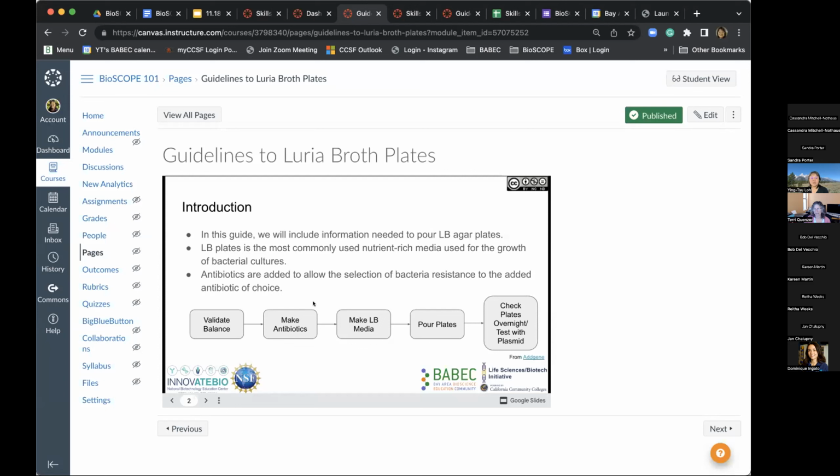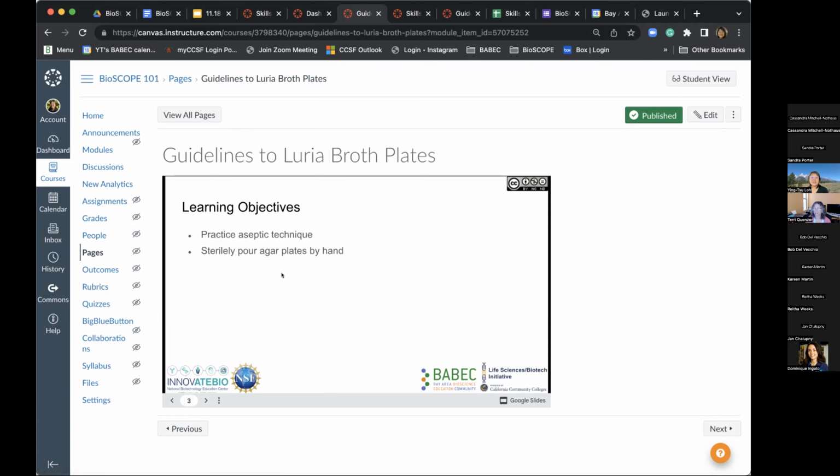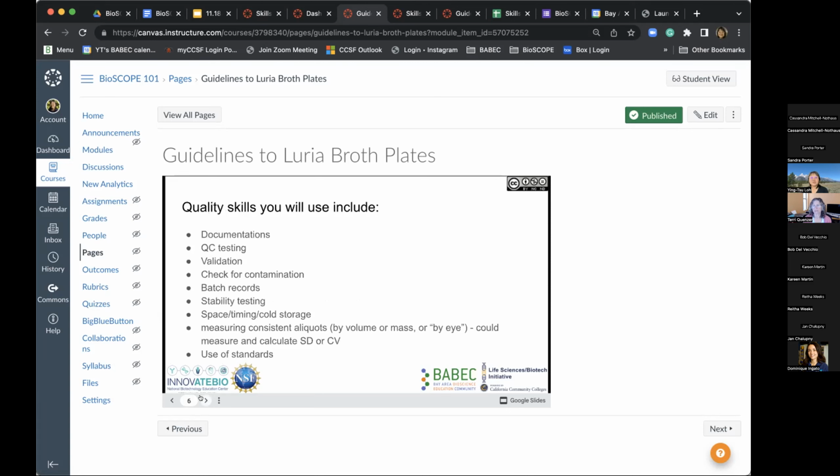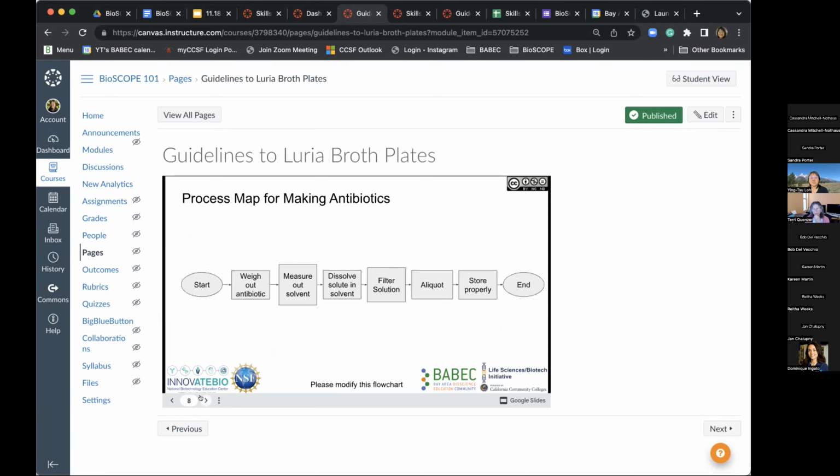And you can see that you can make the antibiotics and then make your LB media, pour the plates, and then test the plates for quality. And then throughout all this too, you're checking for quality in every step of the way. So that's just an example of what you can sort of introduce your students to before you do this project. So you can talk about the technical skills and all the different other skills that we had on our matrix.